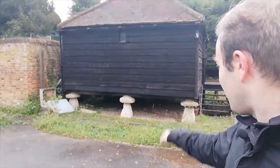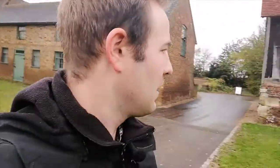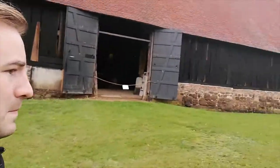There's a granary building there on those toadstool like things. I'm not quite sure why it's raised up. Maybe it's something to do with the drying of the crops, possibly, I would have thought. Anyway, this is the barn. I think they had a fire at this end because I can see some of the wood is quite charred.